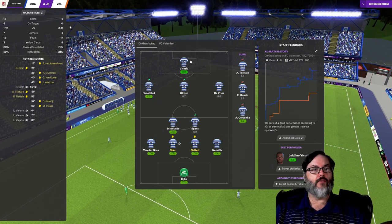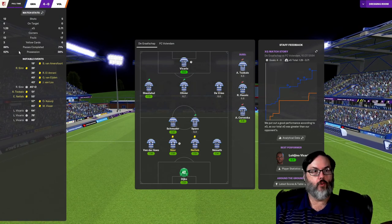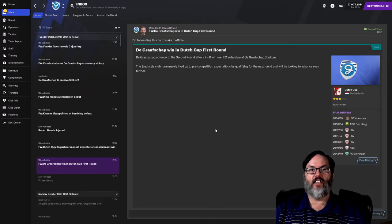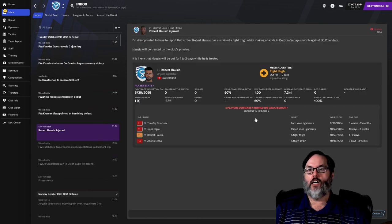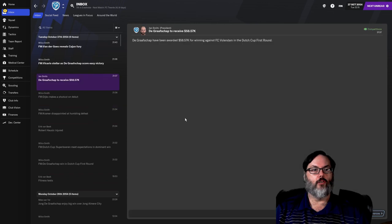They manage 5 shots, 0 on target. We actually get to a 50% ratio, which makes me happy. Going to the dressing room, we're going to go outstretched arms. I'm pleased with the result. And a shutout in his debut. We meet expectations. Hossick, he's only going to be out a couple of days. Dykes makes a shutout on his debut. That is incredible. Schroeder made his debut as well.